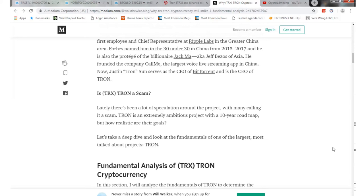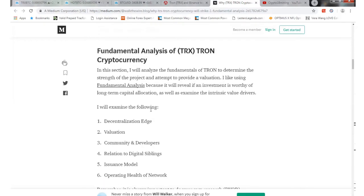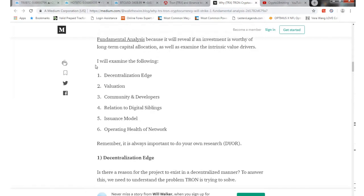So I've been getting a lot of comments and looking at a lot of things, people talking about how Tron's a scam, pump and dump, all that crap. But lately there's been a lot of speculation around the project, with many calling it a scam. Tron is an extremely ambitious project with a 10-year roadmap, but how realistic are these goals? Let's take a deep dive and look into the fundamentals of it. So talk about this. So it's got a decentralized edge.